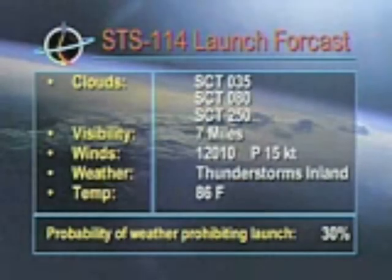And moving to our launch forecast chart, you can see we do have good weather, expected scattered skies generally. Now again, during the countdown, we may see some weather, but it should migrate to the west. The main issue will be any showers or thunderstorms within 20 nautical miles of the SLF, and with that, we have a 30% chance of KSC weather prohibiting launch.